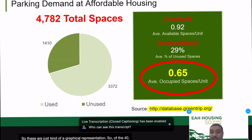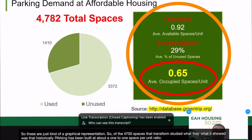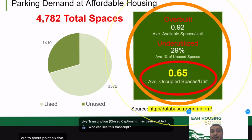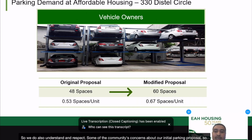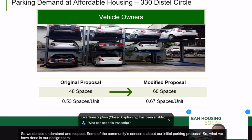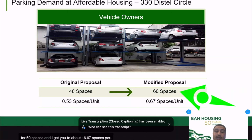Of the 4,700 spaces that Transform studied, what it showed was that historically, parking has been built at about a 1-to-1 space per unit ratio, but the usage averages out to about 0.65 spaces per unit. We do also understand and respect some of the community's concerns about our initial parking proposal. So our design team has looked at the site, and what we are looking at now is an additional 12 spaces. That's a 25% increase for 60 spaces, and that gets you to about a 0.67 spaces per unit ratio, which I think, as we showed before, is the historical demand.